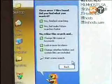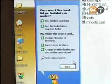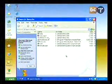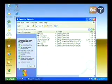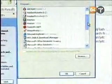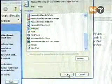Although on some machines it seems to go there, and on other machines, like this one, the place I thought it was is system32/drivers/etc. That's where it's supposed to be, I think, the normal place for it. So you click on hosts and say open. And I just use Notepad. It's a plain text file. So I click open.